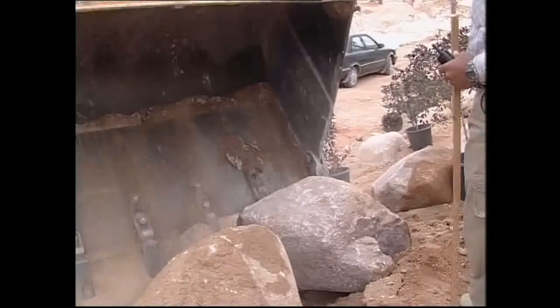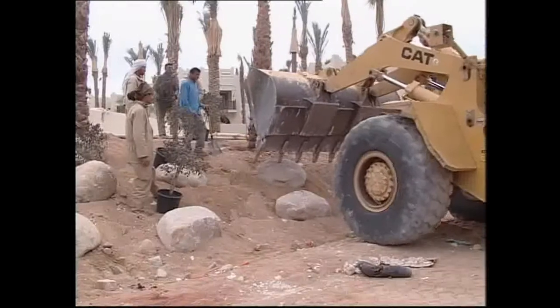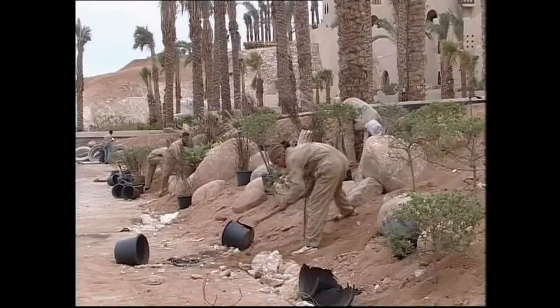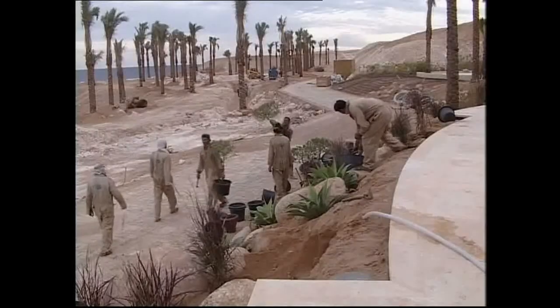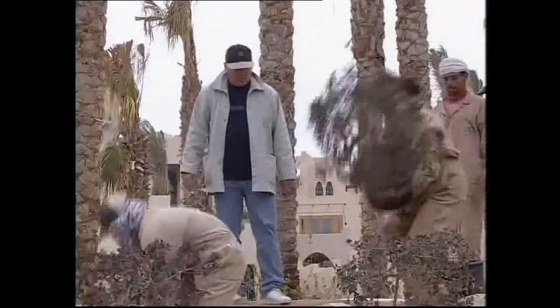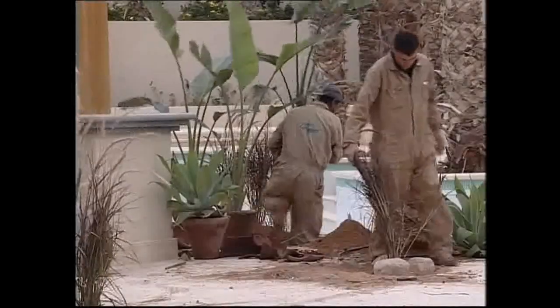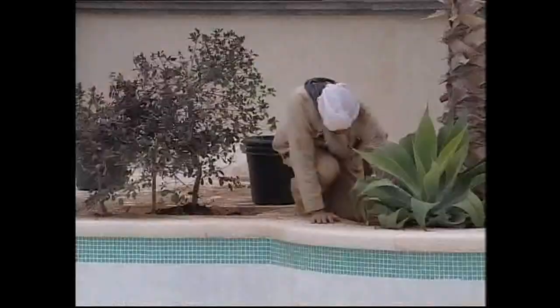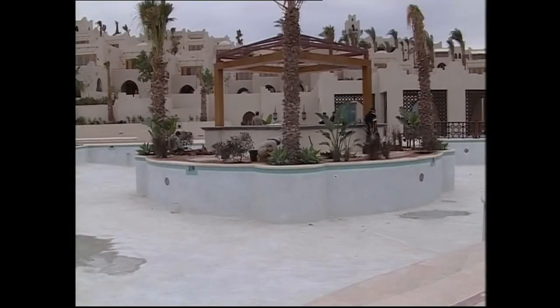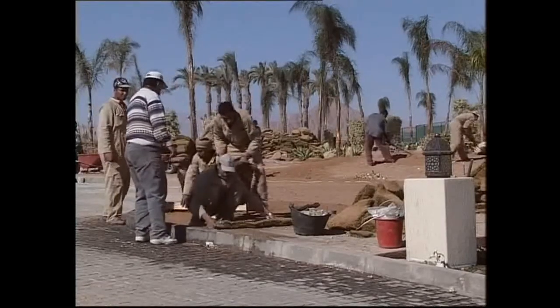The landscaping was carried out simultaneously by three separate subcontractors in order to remain within the contract period. Apart from the palm trees, in all there were more than 1,300 trees planted. More than 25,000 square meters of shrubs and plants, 18,000 square meters of ground cover, and more than 22,000 square meters of lawn laid, all within a one-month period.